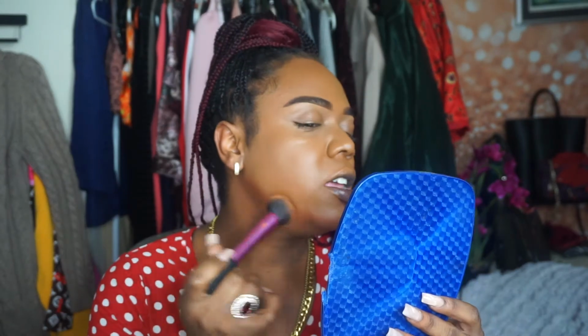A lot of people like to keep the shadow on their chin. They like to keep it under their chin. I like to go right across the chin. But since we took that foundation so far up, we're just going to have to go back in and re-conceal. Same brush. That looks great, if I do say so myself.